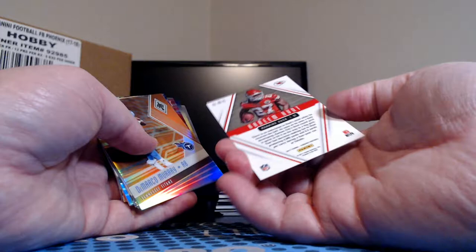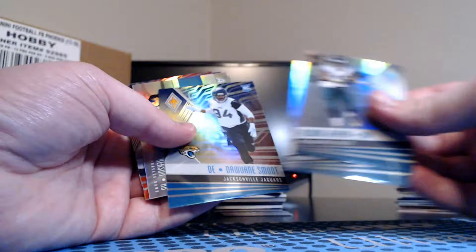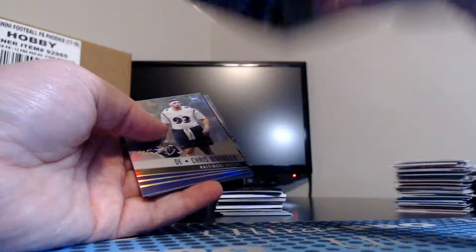DeMarco Murray, 50 of 99, orange. Alshon, Vic, and our hot pack is Dwayne Smuth, rookie for the Jaguars, non-numbered. Adrenaline Rush, Eric Dickerson, non-numbered. Jordan Willis, 163 of 199, rookie for the Bengals. Big Ben and Joe Flacco are the other two in the hot pack, non-numbered. Chris Wormley, non-numbered rookie.